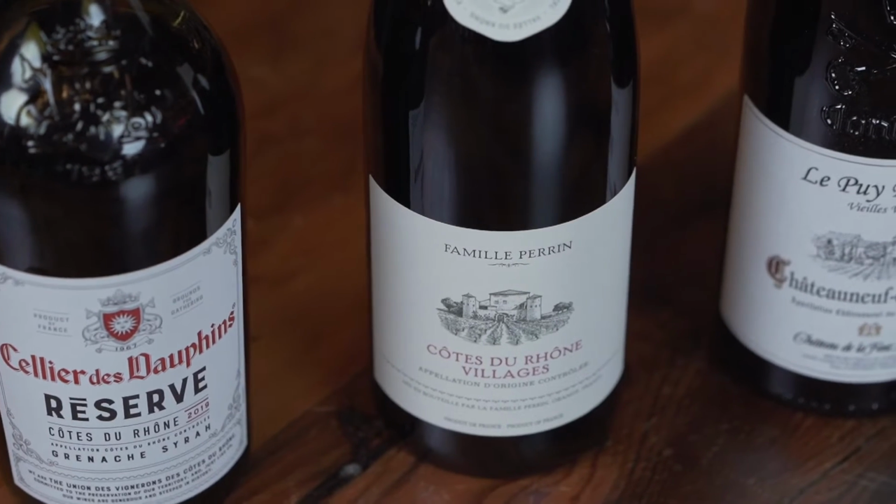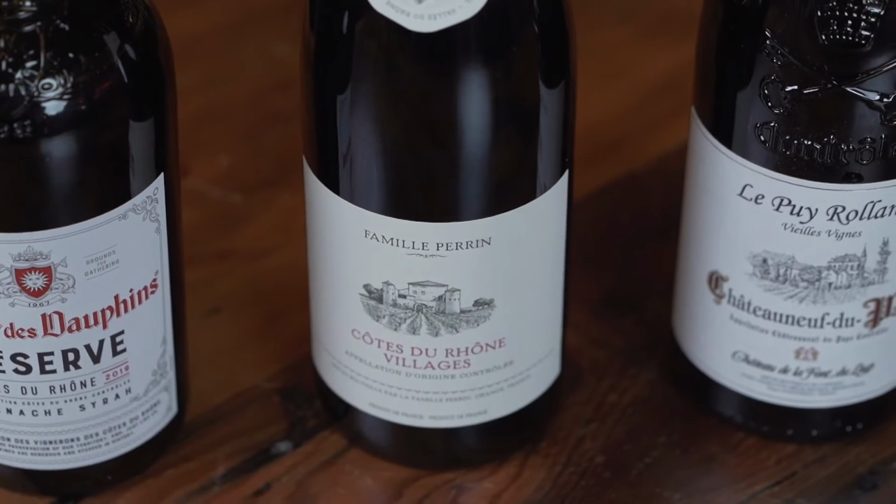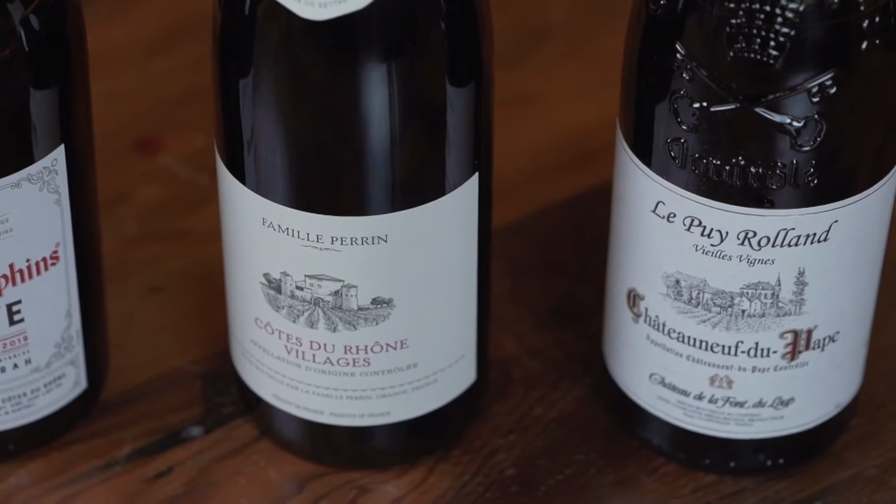All right, so we're going to turn to our next tier. I like to think of these hierarchies as a little bit of a pyramid. We have our not mass produced, but larger production of Cotes du Rhone. And then we start narrowing the focus onto these single villages or a collection of villages. And these villages are sites that are a little bit better suited.